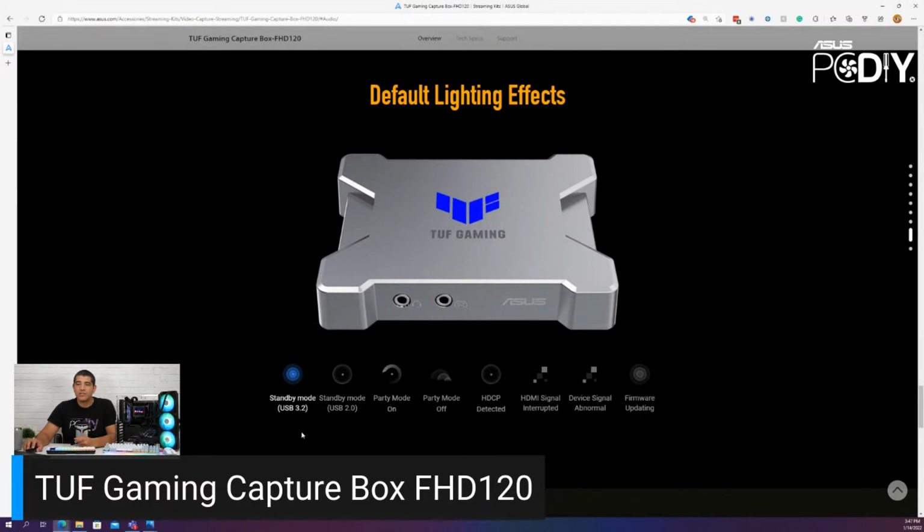And so you'll see right here in terms of the default lighting effects, it's in standby mode. USB 3.2 versus USB 2.0 is important because the best performance is going to come in USB 3.2. Some people don't realize there are differences in the speeds of their ports. Having a quick reference for the lighting will help you know the difference between that 3.2 and that 2.0 port.